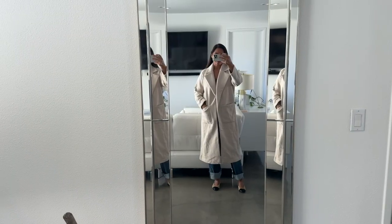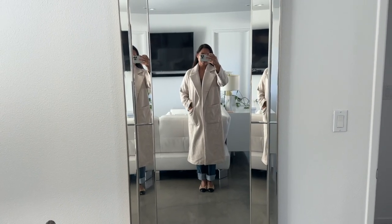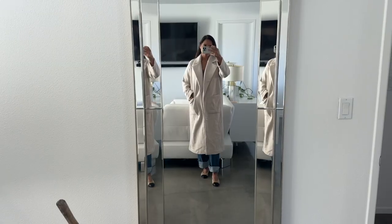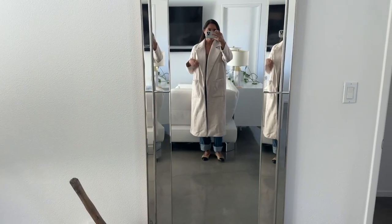Okay, if you remember, it's like a sweatshirt jacket that I got in a very cool tone. They had it in the warmer tone on sale, so I actually picked that up also. It's very long, it has pockets in the front, sweatshirt type material, so it's that fuzzier material on the inside, and it's long, so I really thought it'd be great for travel.